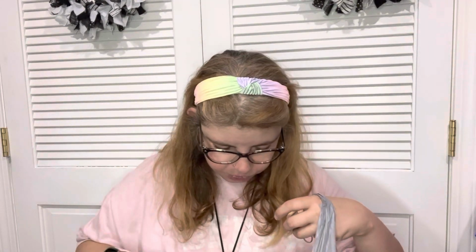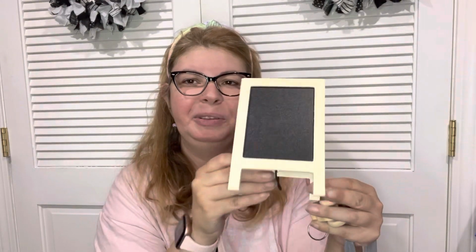Then I found this double-sided little thing. Easel? Yeah, that's it. And I thought it would be fun to put something on it with the Cricut or those stickers that I found. That would be really fun.